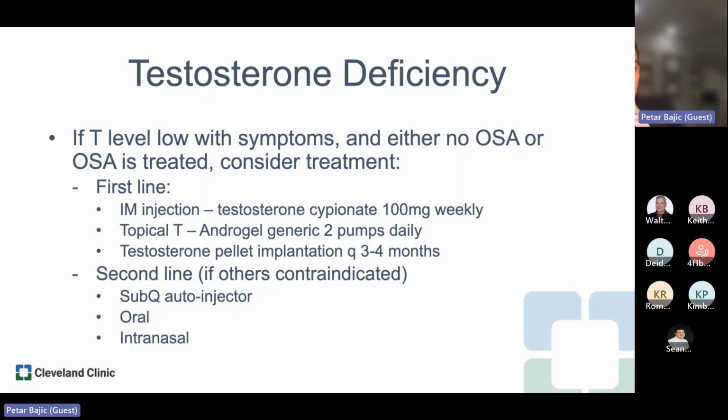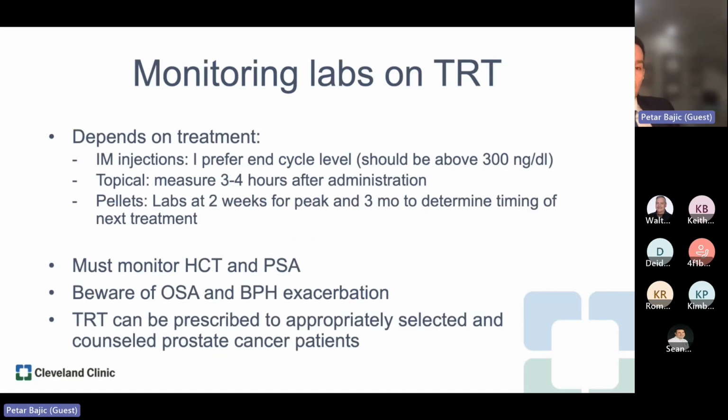So those are well tolerated. The reason those are first line is because usually we are able to get those covered by insurance without any other criteria. If they aren't good candidates for those, or if they've tried and failed those, we move on to second line treatments, which are a little harder to get covered by insurance, but usually if they've tried the other stuff, we can get them covered. There's a subcutaneous auto injector, which is better for people that don't like the big needles from the IM injection. There's actually oral testosterone and intranasal testosterone.